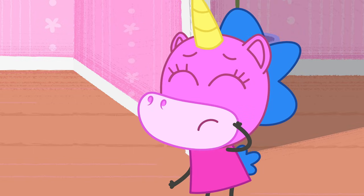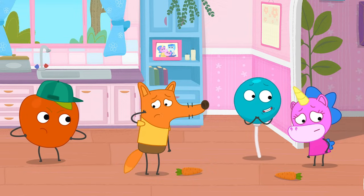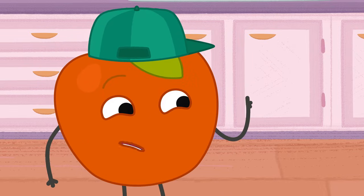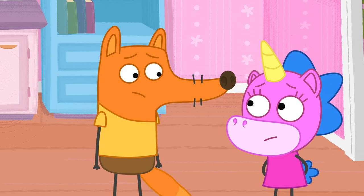My tooth. It hurts. Oops. You have a toothache because you can't eat too much sweets. You need to eat healthy food. Understand?